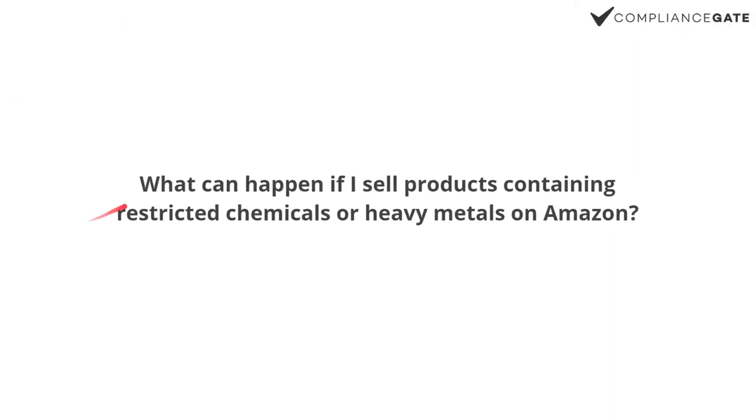So what can happen if you sell products containing restricted substances, be it chemicals or heavy metals, on Amazon? Well, they can reach out to you and say, "We want to see a test report or the compliance document," as evidence that your product is actually compliant, that it does not contain certain substances, or at least not above the set limits. And unless you can provide this within a set time frame, your product listing will be removed. That can be especially painful as an FBA seller, as you will even have to remove the inventory in that case. So that's a risk that you're looking at, suspension. You cannot just go around this problem by relisting a product. That's not the way it works.